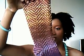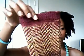I have one sock finished that has disappeared. I don't know where it is. Oh, just kidding. I have to get up. Okay, so this is the finished sock, sock number 1. It's totally done. It's worked out a little bit weird.